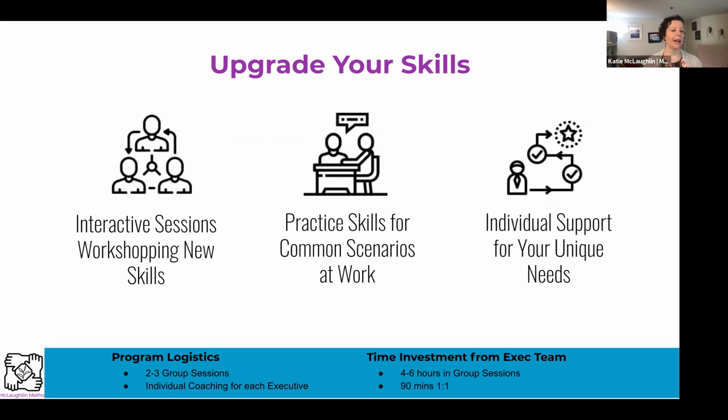This is where we're going to be really highly interactive, workshopping new skills. It's important that you practice skills that you're going to be needing in a safe environment.